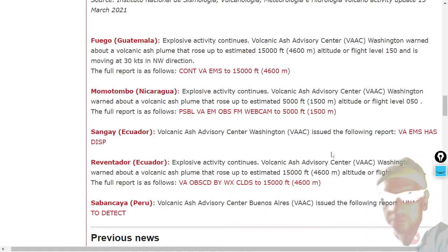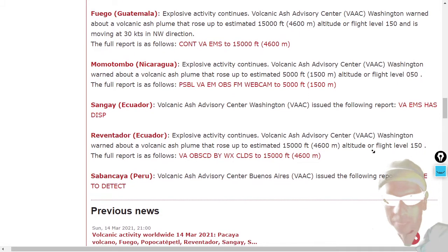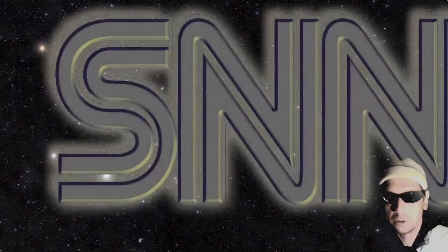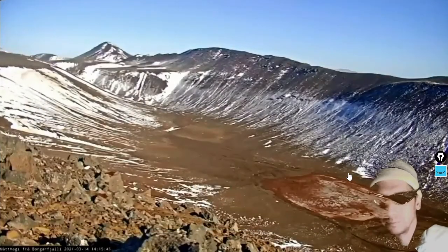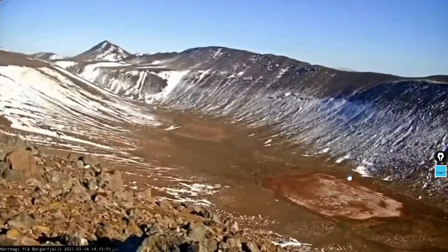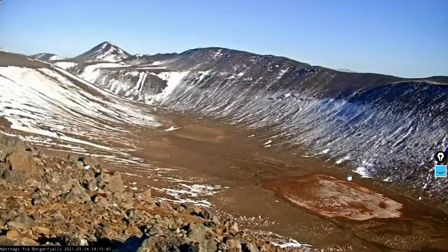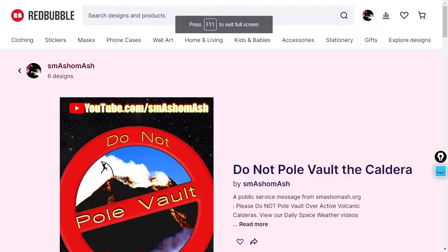Sangay, down in Ecuador, has dispersed its ash. Reventador exploding in Ecuador. 15,000-foot ash plume there, and Sabancaya, we're unable to detect whether or not it's erupting. So whatever you do, don't pole vault the caldera. And there's a full screen image of the 5.4 magnitude earthquake near Fagradalsfjall. Pretty significant shake in there.